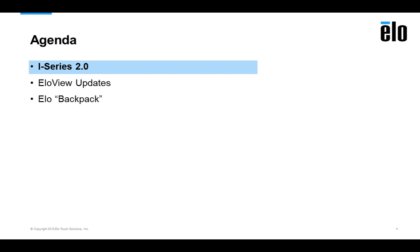The product has really come along nicely, both from a commercial adoption perspective as well as from its resiliency and its scale. And then we'll talk about a new product called the Elo Backpack and what it means to our partners and adding flexibility with Android outside of the existing Elo product portfolio. 3 topics.